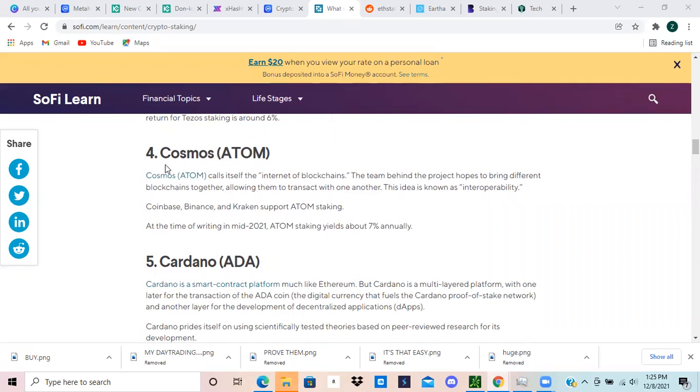Cosmos is another one, ATOM. Atom calls itself the Internet of Blockchains. The team behind the project hopes to bring different blockchains together, allowing them to transact with one another. This idea is known as interoperability. This is really, really interesting, and also another subject for a whole other video. Basically linking these chains together.